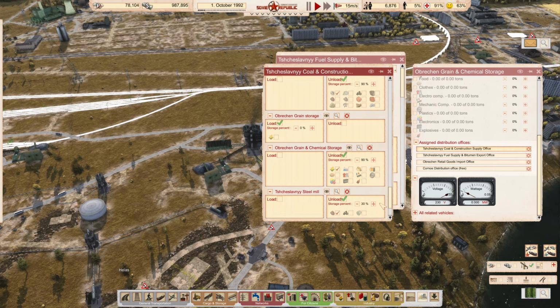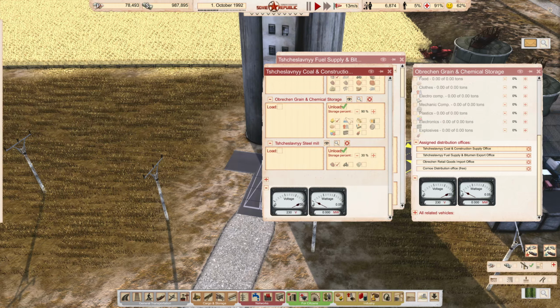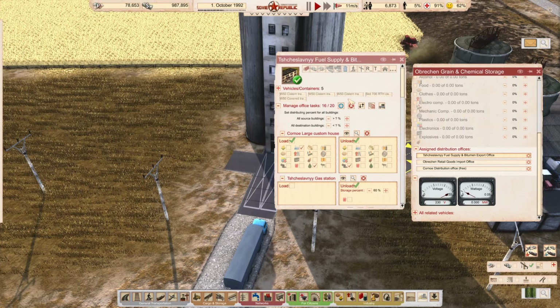You deliver, no, you don't deliver wood. You unload crops. You pick up grain from there. I don't think I need you doing that, to be honest. Let's remove that and that. You focus in on just the coal and the construction stuff. Forget about crops.